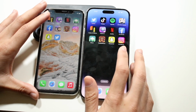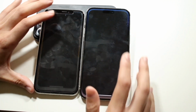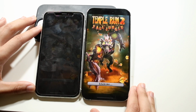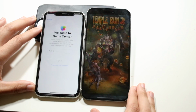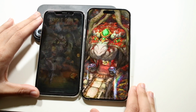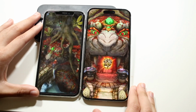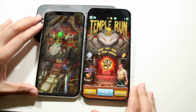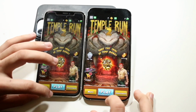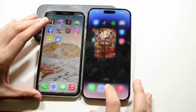Try Subway Surfers, which we do not have here. Temple Run 2, 3, 2, 1. Okay, of course, so we get into another pop-up. But the 14 Pro Max, even with that pop-up, even with everything, was still a faster experience than something like the iPhone XR. So that might be another thing to keep in mind on top of that. There we go, hopping out of this one. Did not mean to play that.